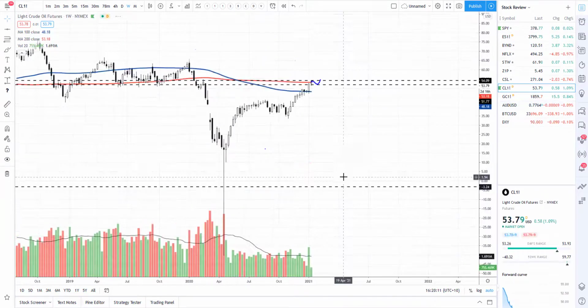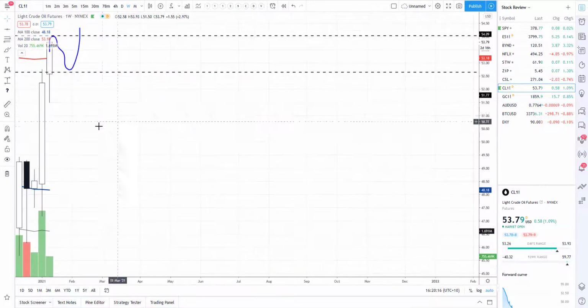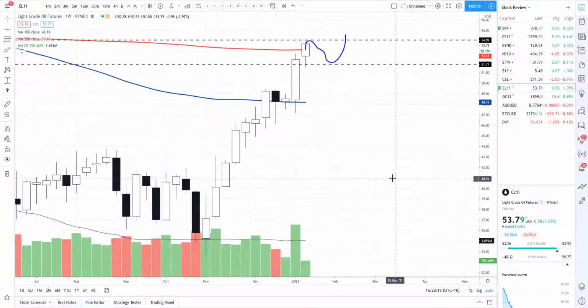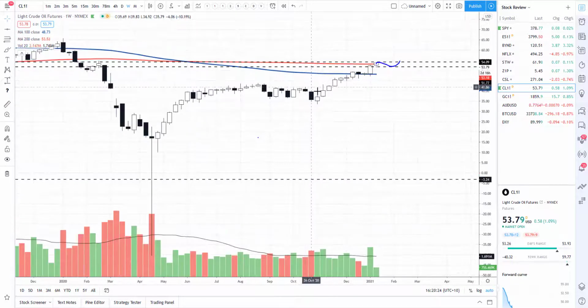Here's crude oil. Now crude oil is slowly going higher. We are currently battling the 200 simple moving average, and I have mentioned that it will most likely come to this level around $54 and then pull back down to around $51.77. That's on the weekly chart.